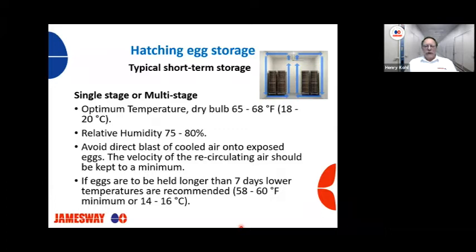And then if we're keeping eggs longer than 7 days, we want to lower our temperatures. And typically most hatcheries will be somewhere around 58 to 60 degrees Fahrenheit or 14 to 16 Celsius.